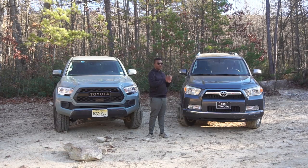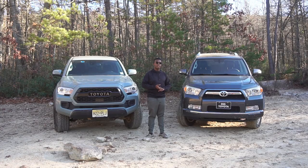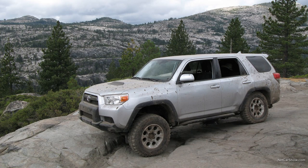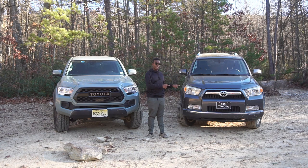And on my left is my buddy Matt's 4Runner. It's a 2013 Limited. These don't have rear lockers, only the Limiteds don't. The Trail Editions of this time and the TRD Off-Roads and Pros in the later years have rear lockers. These just have A-Track, which is one of the best off-road traction control systems on the market today.